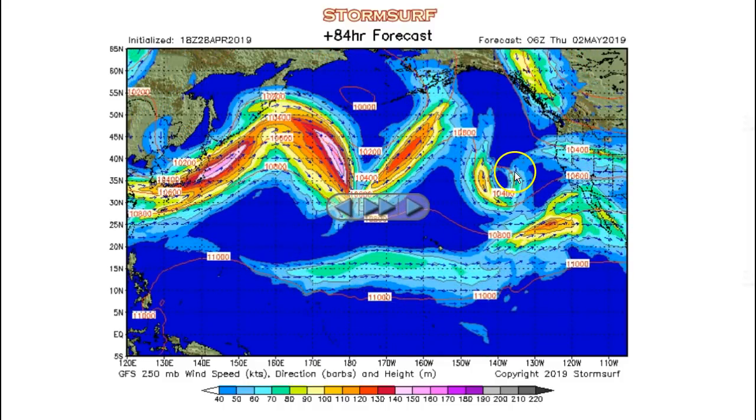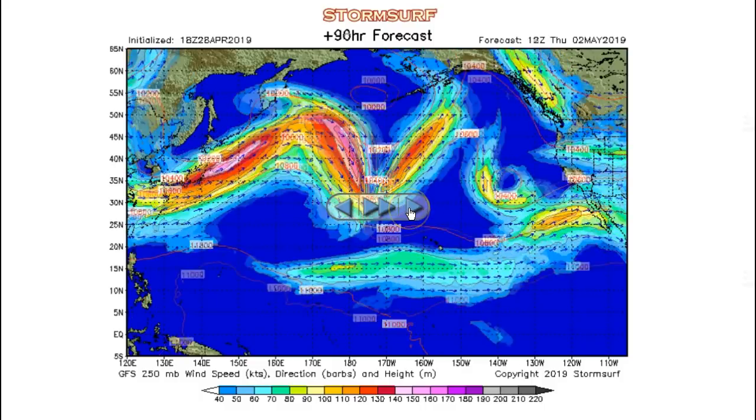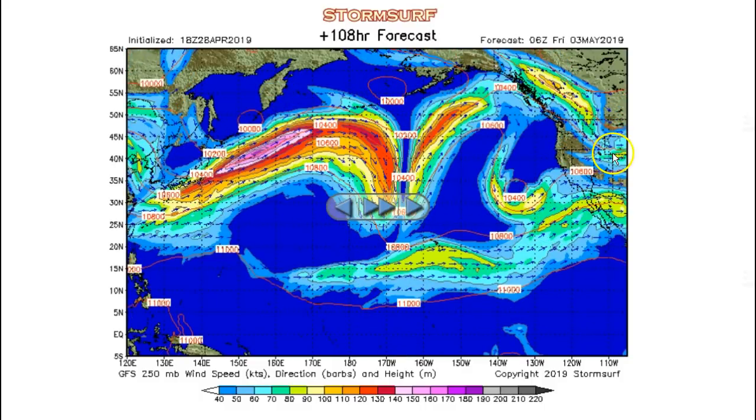Cut off, basically what you call a cutoff low, because the main flow is up here doing this. This guy's sort of, and here's the southern branch, and he's just sort of stuck in between the two with no access to real energy. Maybe some weather for California when that trough moves in.